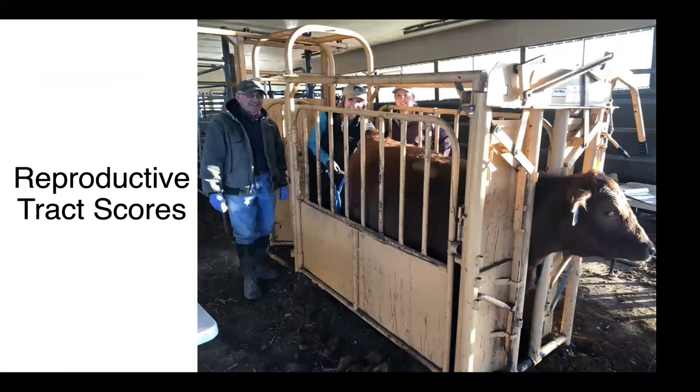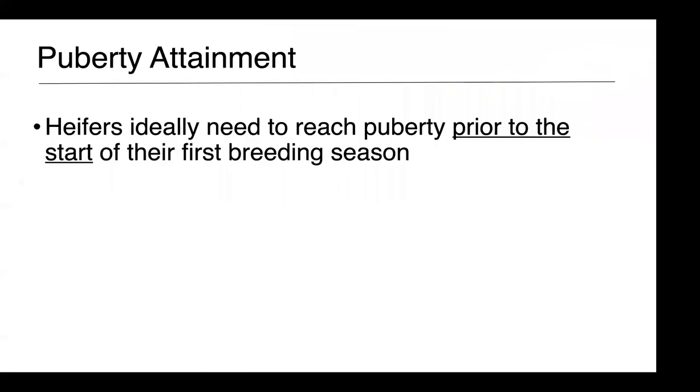So let's talk about the reproductive tract score process. This is a picture we actually took, I think, probably 2 years ago at Red Hill, which has been working with us on a USDA-funded project. And so I thought it was a good example picture to use. This opportunity to do a reproductive tract score is really an assessment of puberty status of each individual heifer.